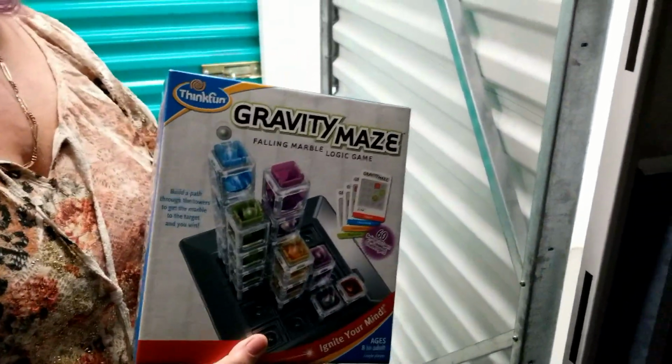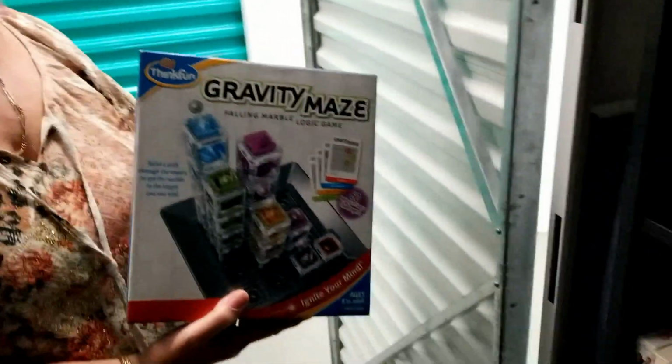Gravity Maze. Let me see if I can turn this thing around. I need to figure out how to be able to turn it around while I'm filming. All right, there we go. So it's Gravity Maze. You can now see it in plain English, not reverse lettering.